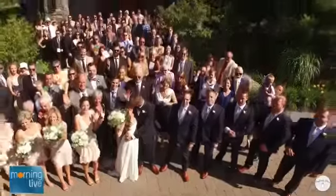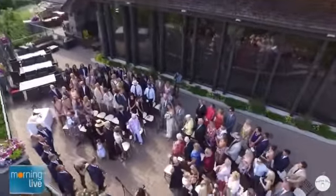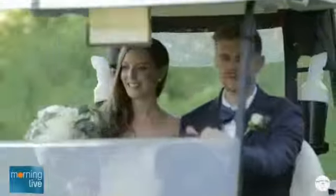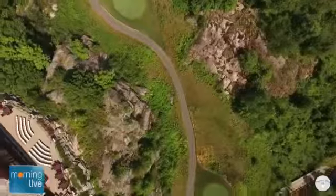So you can capture amazing group shots. Group shots are a good idea. Great shots of your venue. Seeing the bride coming down the aisle is another popular shot. One thing you don't want to do is have the drone flying over, obviously, as you're saying your vows, because it can be a bit noisy.